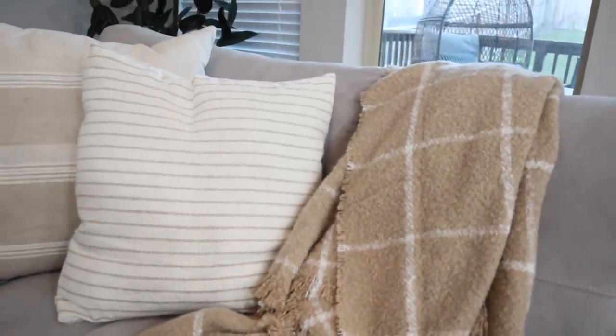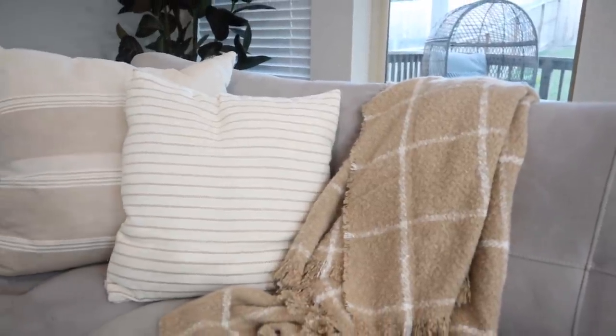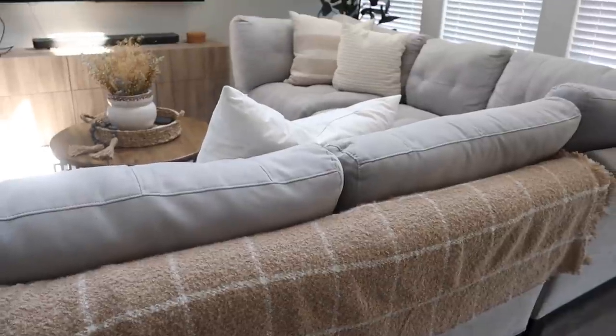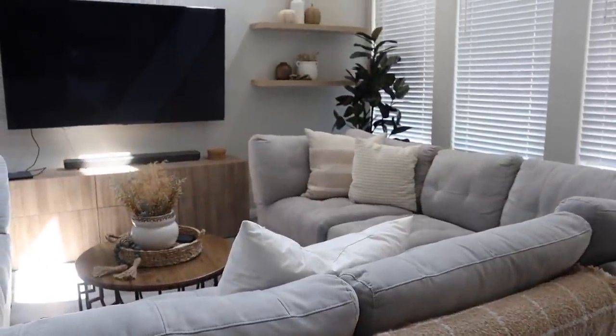So now I'm going to show you some new things that I picked up the next day that wasn't at the beginning of this video. Starting with this throw blanket from Target. I love it. It's going to be all over my house this season. It's just the right size and coziness. It was only $20 and it's by Threshold.